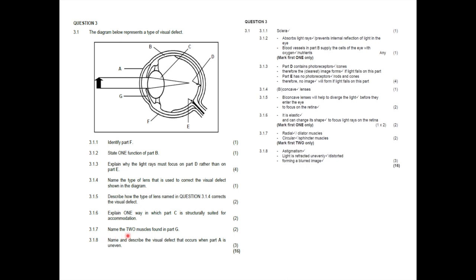3.1.7. Name two muscles found in part G. Part G, that's the iris. So we know radial and circular muscles. The last question, 3.1.8, name and describe the visual defect that occurs when part A is uneven. That's the cornea. We know that is astigmatism.